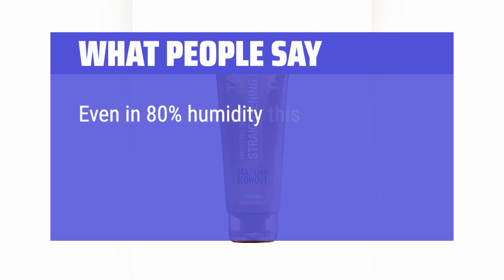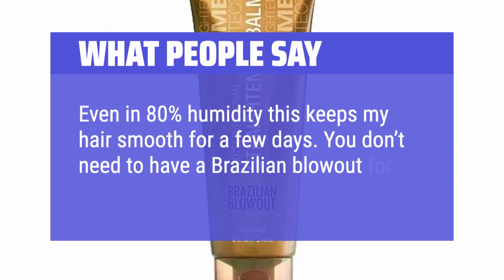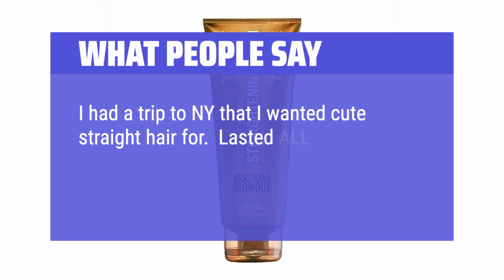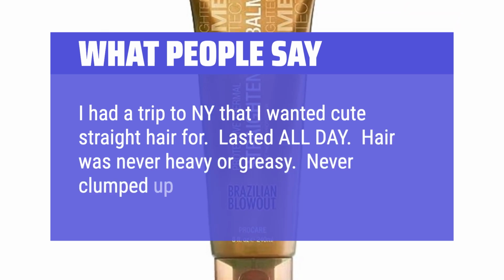Even in 80% humidity, this keeps my hair smooth for a few days. You don't need to have a Brazilian blowout for this to work. I had a trip to New York that I wanted cute straight hair for. Lasted all day. Hair was never heavy or greasy. Never clumped up, and it was really humid.